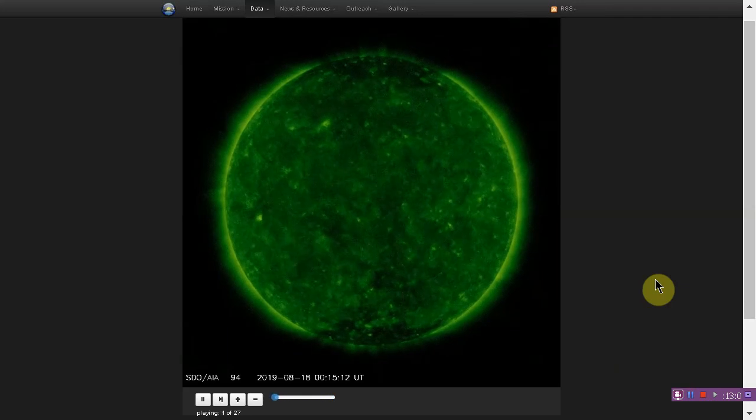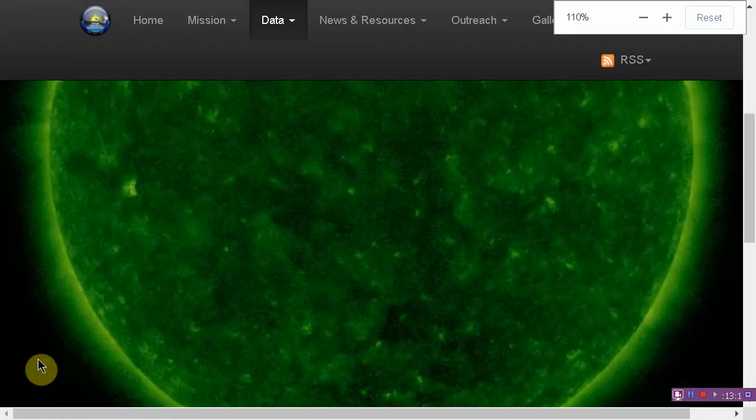We're back to looking at the sun here. We're looking at 94 angstroms. We're going to zoom in on that active region, and then we're going to call it a day.